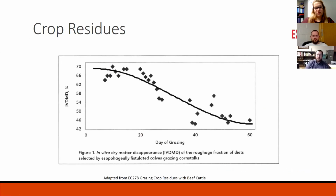Another thing that we need to consider, and I don't have a slide on this right now, is that when we're talking about grazing these residues in the wintertime, a lot of times snow and ice are going to impact what the cow can get to. So maybe normally we can leave them out in a field for 20 to 30 days and go by just fine. If we have a snowstorm come in, we usually say 6 inches is about the cutoff. Under 6 inches of snow, a cow can still get out there and forage fairly okay, and be able to get to the residues underneath the snow.